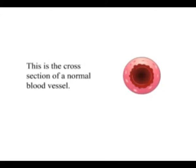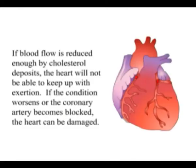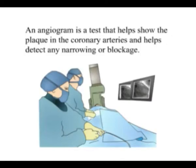This is the cross-section of a normal blood vessel, and this is a cross-section of a blood vessel clogged with plaque. If blood flow is reduced enough by cholesterol deposits, the heart will not be able to keep up with exertion. If the condition worsens or the coronary artery becomes blocked, the heart can be damaged.